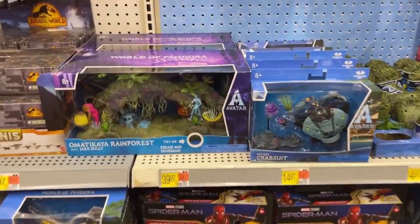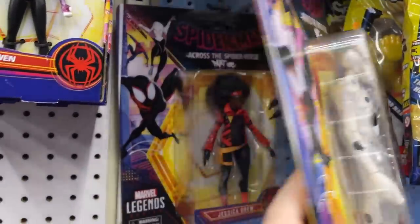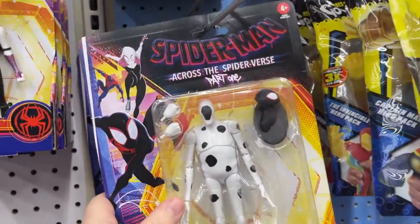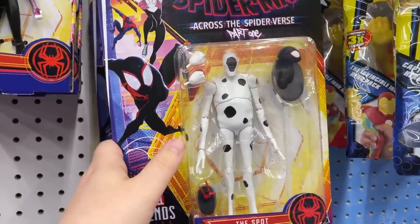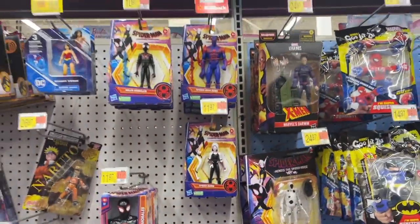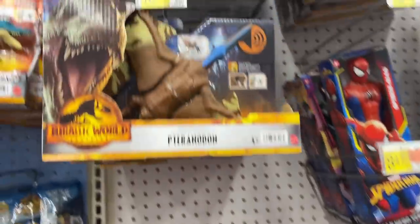A little bit of Avatar. There's some of our Across the Spider-Verse. Yeah, figure we're probably gonna get a clearance on both of these figures. I feel like the Spot's gonna have a decent role in the movie. Maybe kind of a plot point. And Jessica Drew's been hanging around. Hulk there. All kinds of spider people.